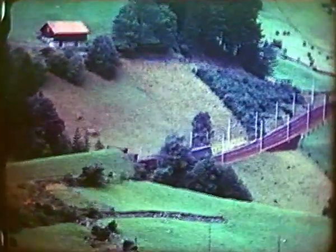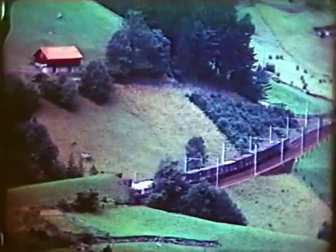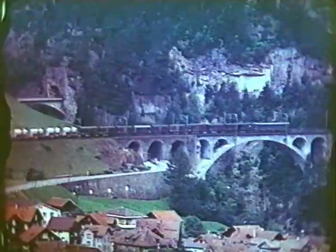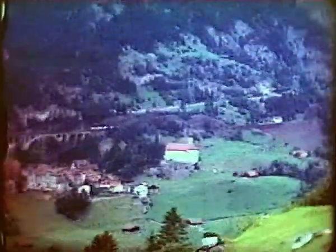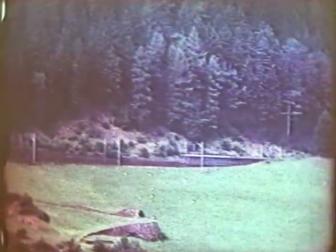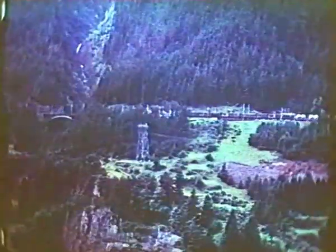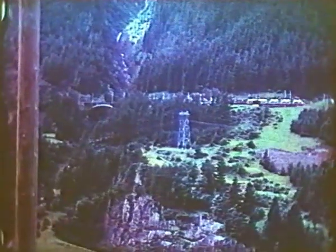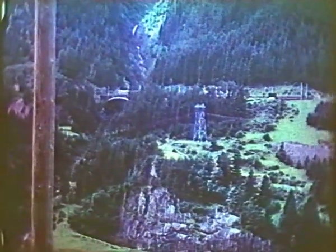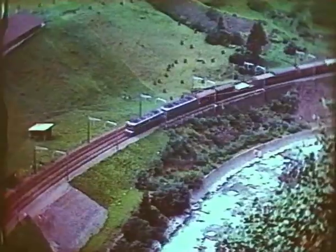A prototype for everything. Over the Mayenreus Bridge and the Sustenstraße, past the White Church. Turning another 180 degrees inside the mountain. And continue climbing. Now southwards on the top shelf. But this is no model, it's real. Tilt down to the bottom shelf and here's another, a double header with 43 wagons.